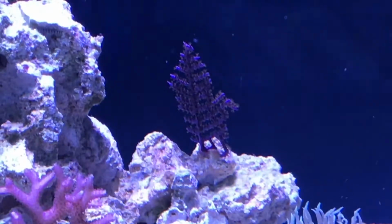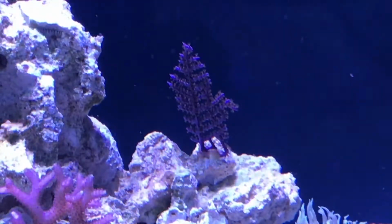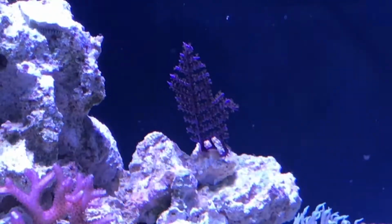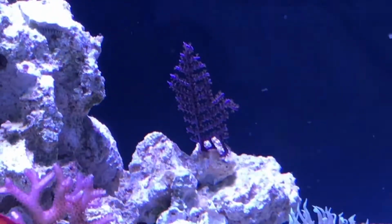But now this is probably one of my favorite pieces. This is a purple sea fan. It's a photosynthetic sea fan with tan polyps, and it's supposed to grow out into a fan. So I hope that grows out and fills that whole space. It's a slow grower, but definitely a really cool piece, and I'm definitely getting more into that. I got another Gorgonian too in the back.